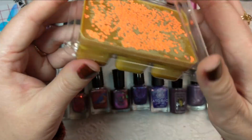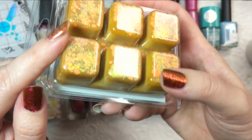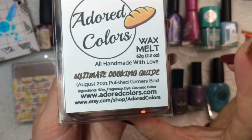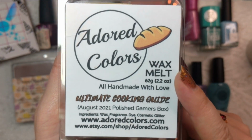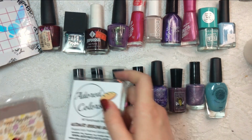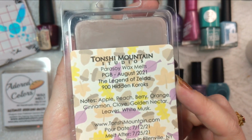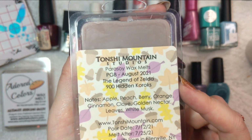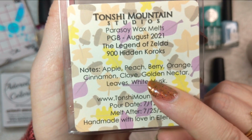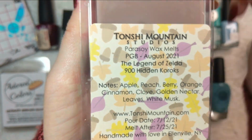It may not look very appetizing, but that's why I think I'm getting something to do with pumpkin or something along those lines. It's got some fun glitter mixes on it and it smells delicious. So that one was Adored Colors Ultimate Cooking Guide. That smells amazing. Then the second wax that I got is by Tonshi Mountain Studio. This one is called 900 Hidden Corks. And, ooh, this one has the scent notes on it: apple, peach, berry, orange, cinnamon, clove, golden nectar, leaves, and white musk.